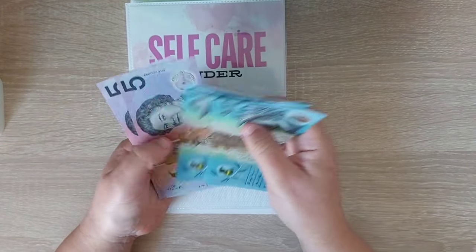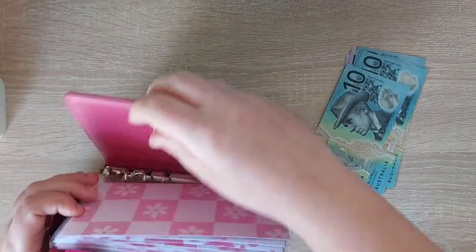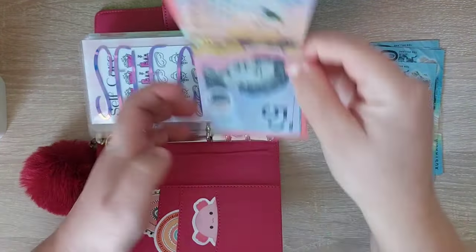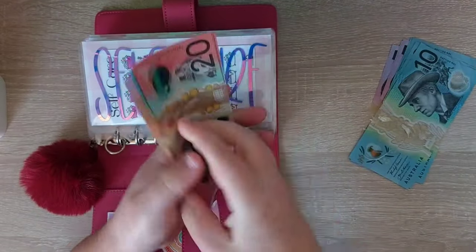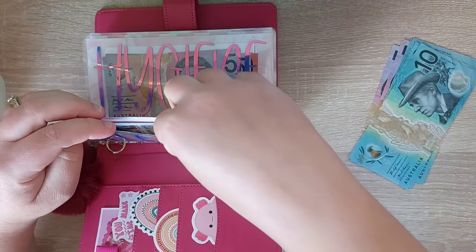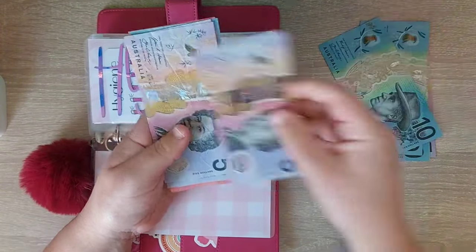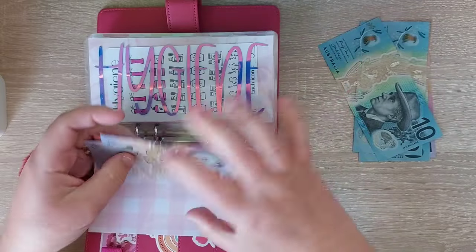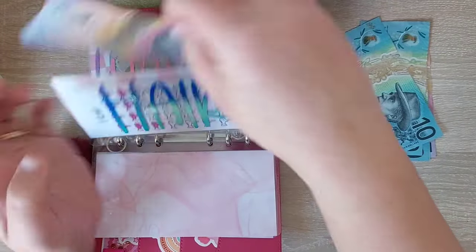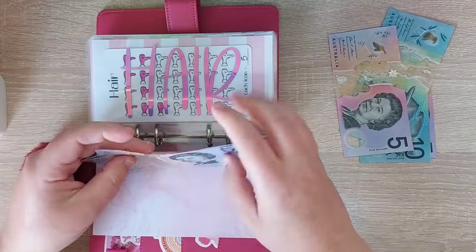Self-care, got 10, 20, 30, 40, 50, 65. Okay, this one I might colour off screen. It takes a little while to go through. Self-care, we're going to put 10, 20, 40, 60, 70, 80, 90. Hygiene, I just like to top these up with fives. 20, 30, 40, 50. Hair. Put in a 10, take out a 5. That's got 20, 30, 40, 50 as well.